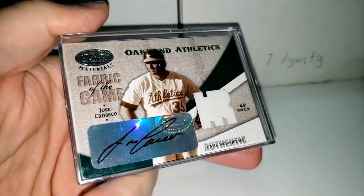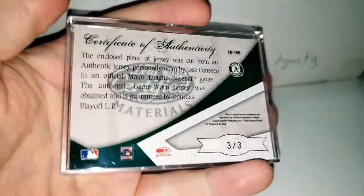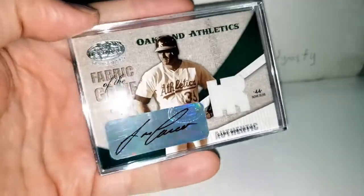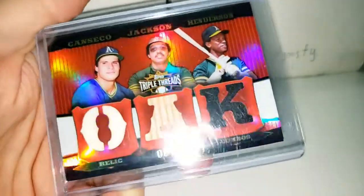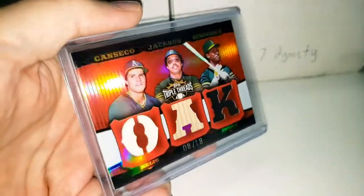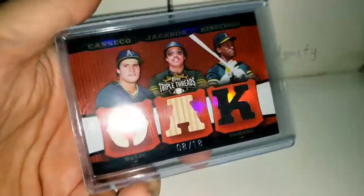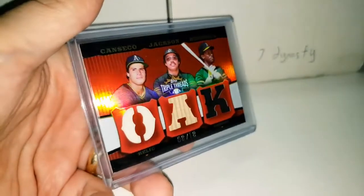This is a cool card enough as it is with the autograph and jersey. The numbering makes it even cooler. Number 3 of 3. There's only 2 others out there, and 3 of 3, that's his jersey number. Pretty cool. I think this might be Jose's first triple threads appearance. Maybe not, but close to it at least. With Reggie Jackson, that's his favorite player, and Rickey Henderson. How cool is that, huh? Real nice shine to it too.